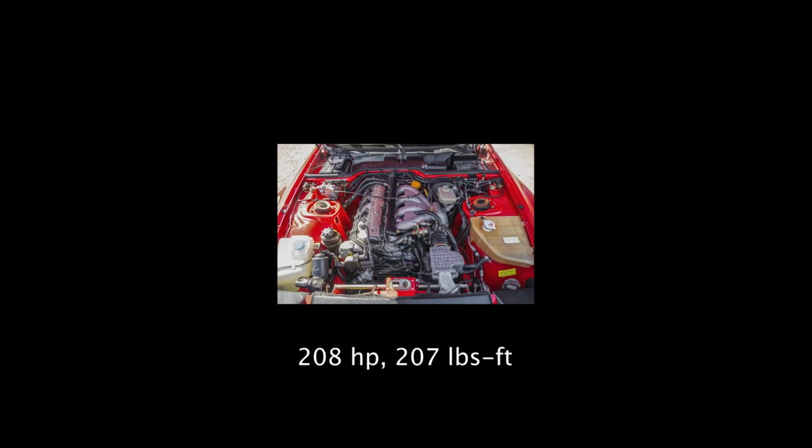A Guards Red over black one owner 1991 944 S2 Cabriolet with 72,000 miles sold for $9,100. Fitted with a snazzy bra, nice. S2s are non-turbo successors to the original 944s, utilizing larger engines and the body of the turbo. Cabs typically sell for less than coupes. This was well purchased.